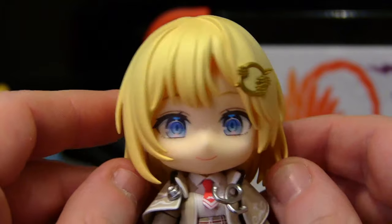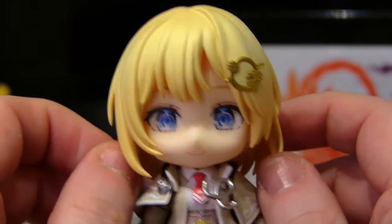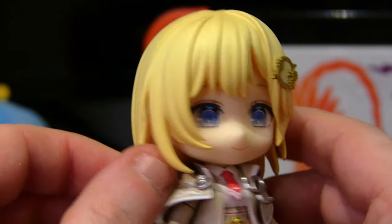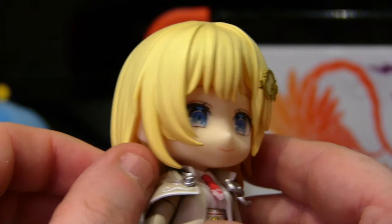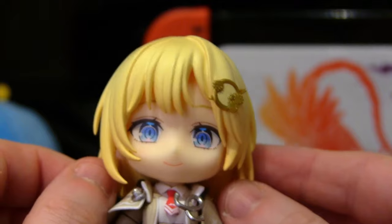I am absolutely loving the eyes. They just look slightly crazy. Just slightly though. And it captures that slightly cheeky expression that Amelia Watson always seems to have. I really do like that.